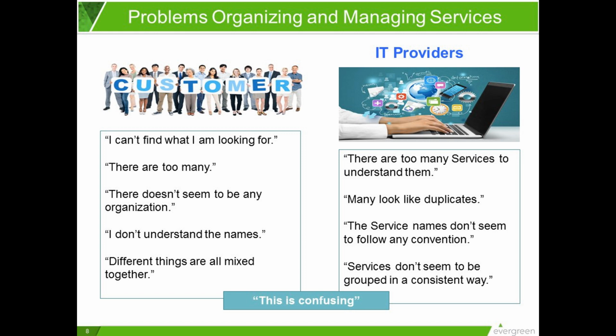So let's dive into our topic. Anyone can organize and manage 10 services. But what about 50 or 100 or even 500? And what if a dozen different parts of IT each want to create and publish their own services? Now let's add HR, facilities, legal, and contracts to this mix.